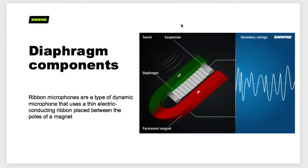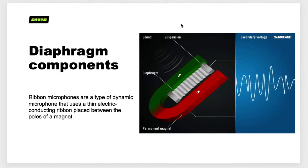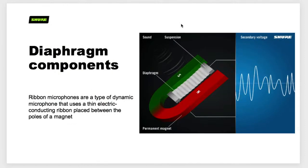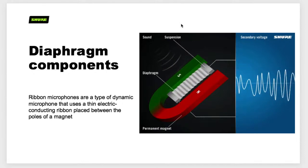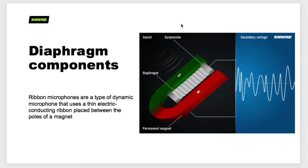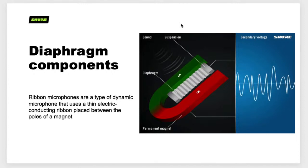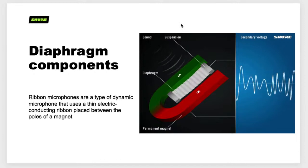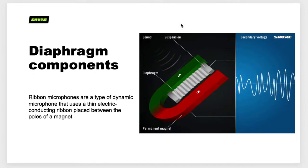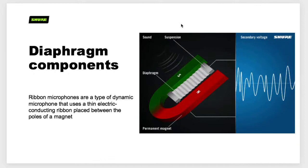So this very, very thin piece of corrugated metal is suspended between two poles of a magnet. So it's able to be suspended mid-air. And therefore, if you put any signal into it, it doesn't take a whole lot to make that little piece vibrate back and forth. And so that's why it's able to capture the detail and the sound very accurately.